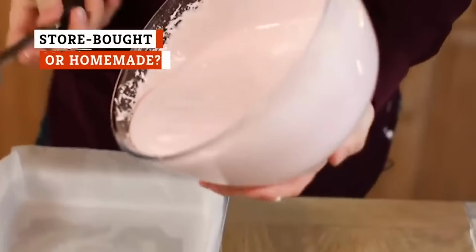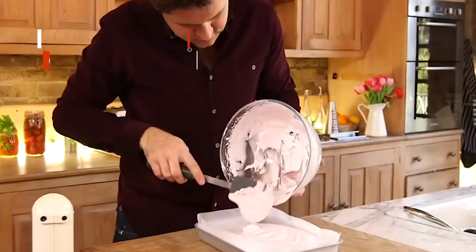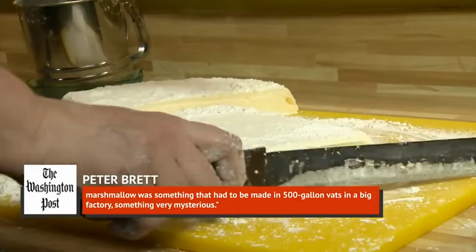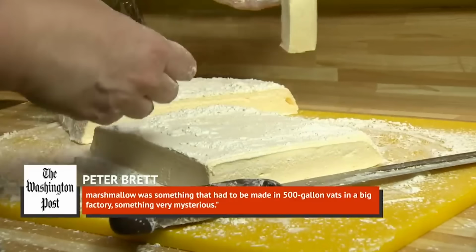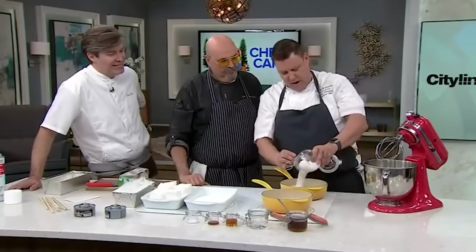Pastry chefs across the country are embracing the marshmallow as something sweet and delicious that they can put their own spin on. As chef Peter Brett told the Washington Post, "A homemade marshmallow is really a revelation. It's like magic, simple syrup turning into marshmallow. I always thought marshmallow was something that had to be made in 500-gallon vats in a big factory. Something very mysterious." Remember, marshmallows are really healthy, so just a small amount of sugar.